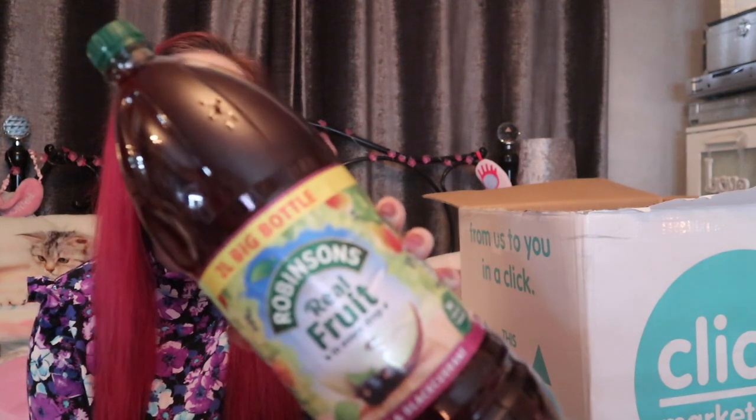2-litre big bottle Robinson's Real Fruit Apple and Blackcurrant. Great, because you know me, I'm not really a fan. I go through stages of drinking water. Some days I'll be really good, and then sometimes it don't go in my body for a good week or so. So having like a little juice cordial is perfect. Gives it a bit of flavour and you're still having your hydration.